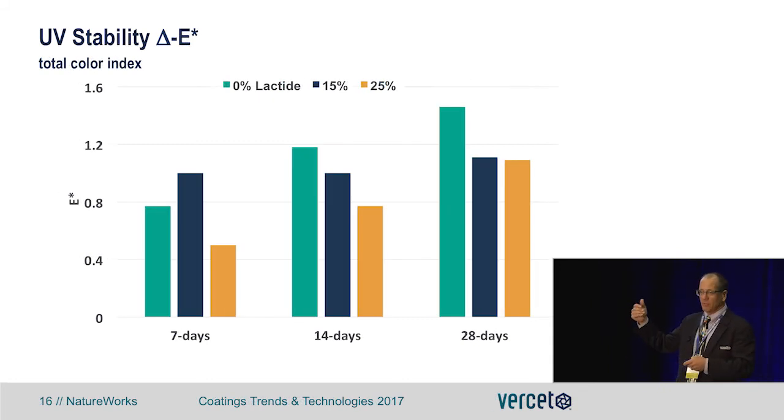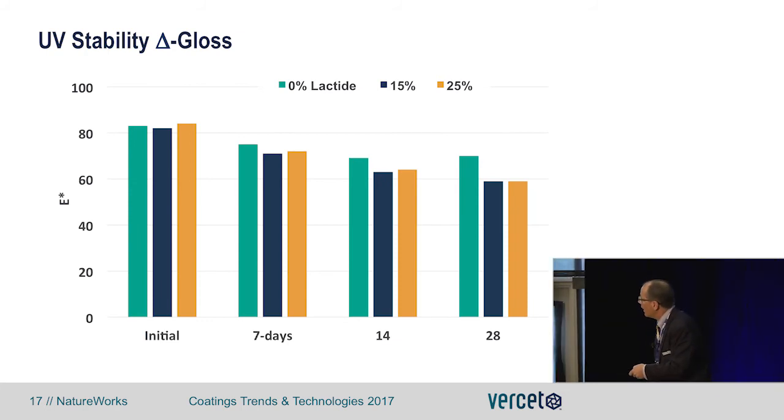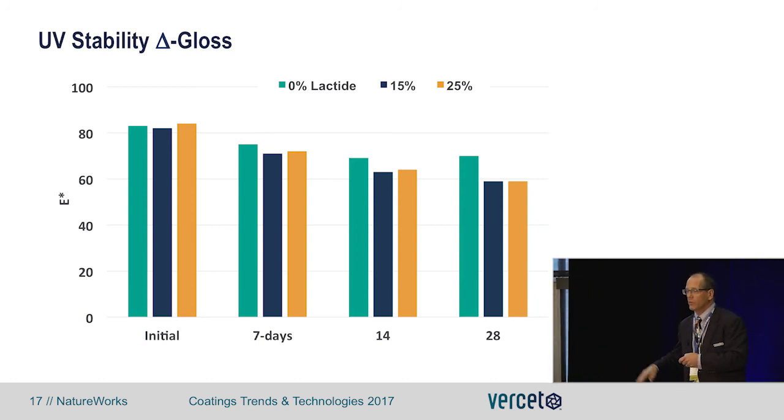Delta E follows the same thing. So instead of just the blue-yellow, this is the total color spectrum, but the same sort of performance indicators we're seeing. Here on the UV exposure, we did gloss evaluations. Rather than showing a delta gloss, I'm showing initial and then the actual values. But all of the coatings came in at about the same gloss level with the way we made them. They were about 80 gloss value units at a 60-degree gloss.